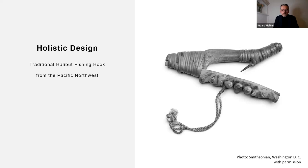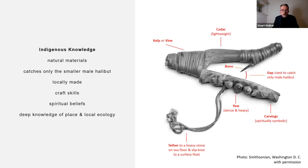This is one of the best examples of holistic design that I've come across. It's the traditional halibut fishing hook of the indigenous peoples of the Pacific Northwest. It's a remarkable piece of design. As you can see here, it is traditionally made entirely from natural materials and is designed to catch only the smaller male halibut, thus allowing the egg-bearing females to stay in the ocean, so stocks are maintained.